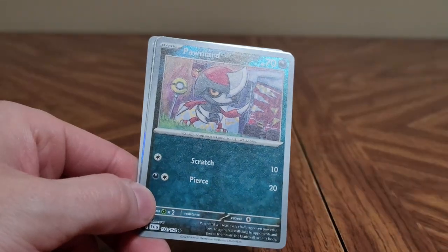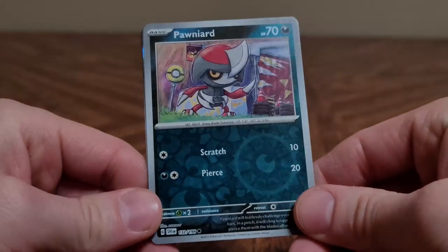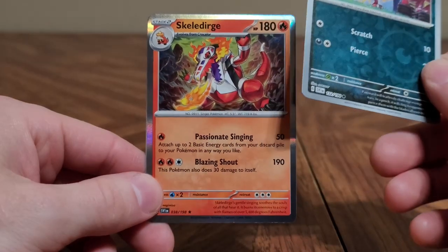This looks basically just like another Pawnier card I have. That is Pawnier. Oh, it looks like one you have. I thought you were going to say this looks like Pawnier. I mean, I wonder why. Could it be that perhaps it is?